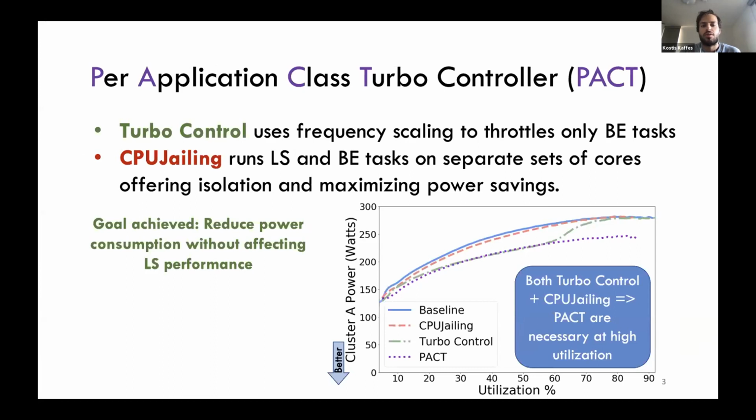Pact, or per application class turbo controller, consists of 2 separate mechanisms. The first mechanism is turbo control, which basically uses DVFS in order to throttle only the best effort tasks without affecting the latency sensitive ones. It achieves that by adding a new kernel patch that switches the operating frequency of the CPU at the context switch of the kernel already in the Linux scheduler. And the second mechanism is CPU jailing, which executes the latency sensitive and the best effort tasks on separate sets of cores, offering isolation and maximizing the power savings achieved by turbo control.